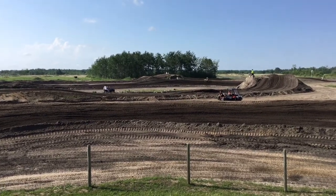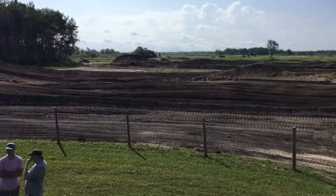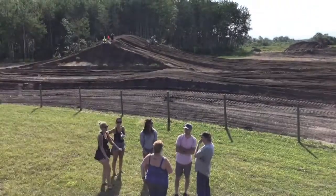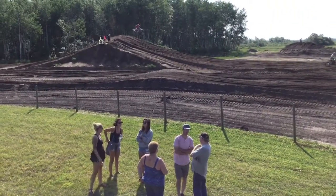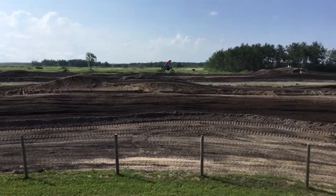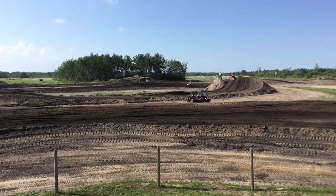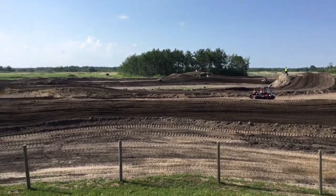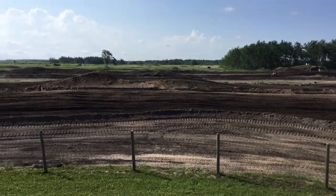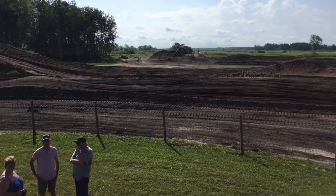Out of Brandon, none other than Tyler Plett, followed by Kofstad. Kofstad originally at one point was in the second place position, but perhaps sand getting the better of him in this moto. No crashes for him, but he loses 5 positions to end up in the 5th place spot by the end of this moto. Excellent ride for Tyler Plett in his first moto back in the 2018 season.